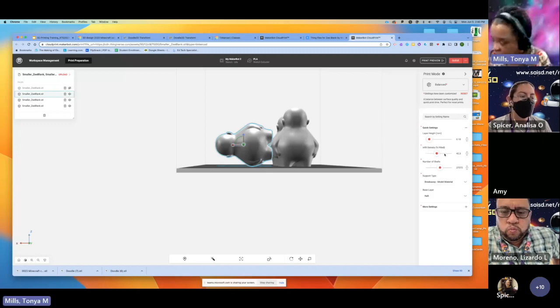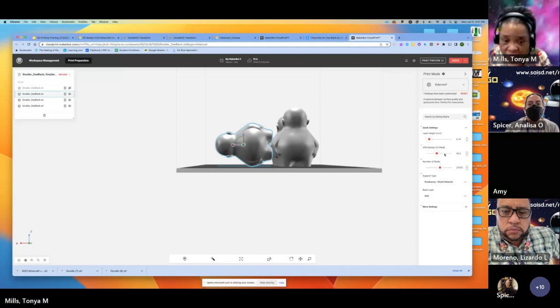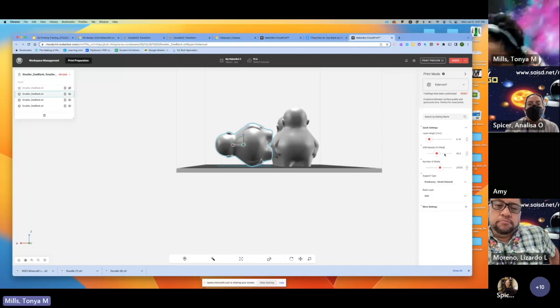If you choose to do that, please remember that the more filament you use, the longer it takes to print. So an object that might have taken 5 hours, with a thicker or filled density, might take 5 days. Just depends. So you have to be able to balance that.